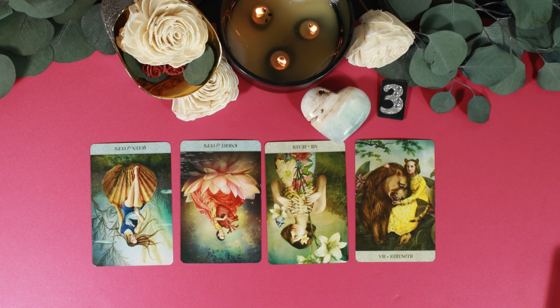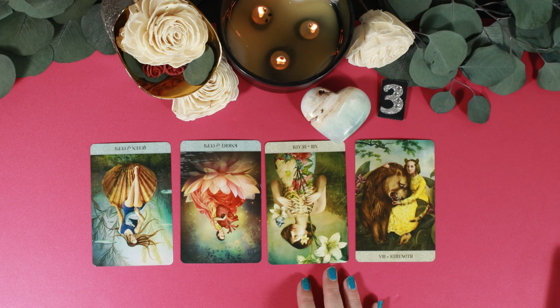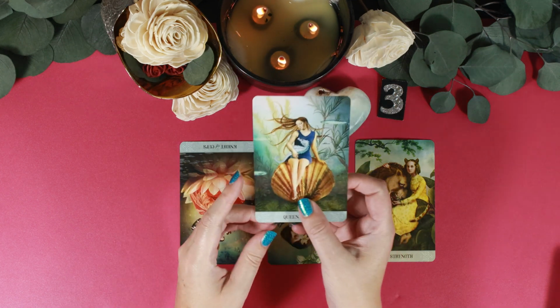This is funny because I think that Cancer kind of energy, Cancer being the sign of Cancer, those water signs, Pisces, Scorpio, kind of energy kind of came out in another group, but there's definitely an undercurrent of emotions going on here for you. Let's talk about this Queen of Cups.